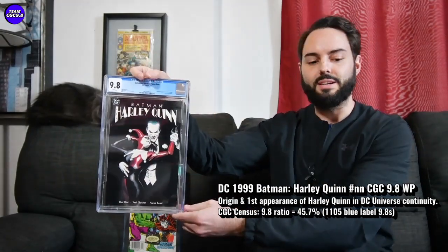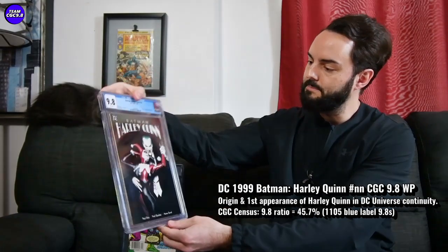But maybe around $850, this one's probably going to make sense for most Harley Quinn fans out there with the big origin and first appearance with a great cover. So yeah, Batman Harley Quinn rising in value. I think you could still think about getting in there, near the lower end of the value, around $850 if you're a big Harley Quinn fan.